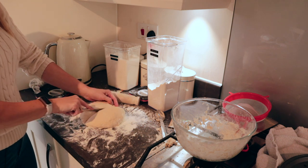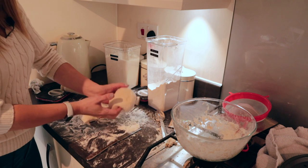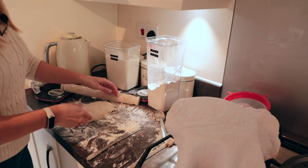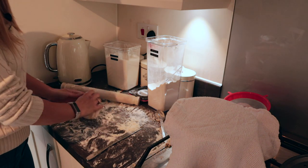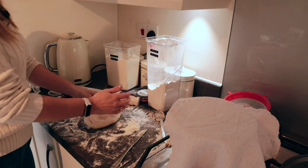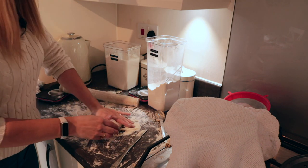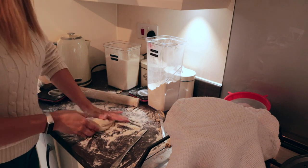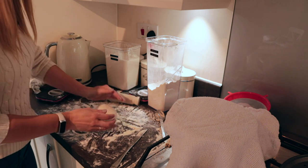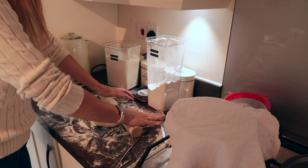So I'm just going to cut it in half and then put the other half back in the bowl, again cover with a tea towel whilst I get on and do this. Because it has been in there, I normally just knead it for literally about 30 seconds before I roll it out, just to get any of the air out. Then there we have our dough, it's then time to roll it out.